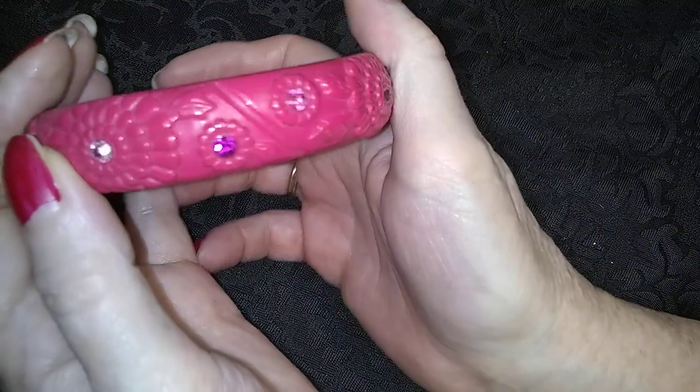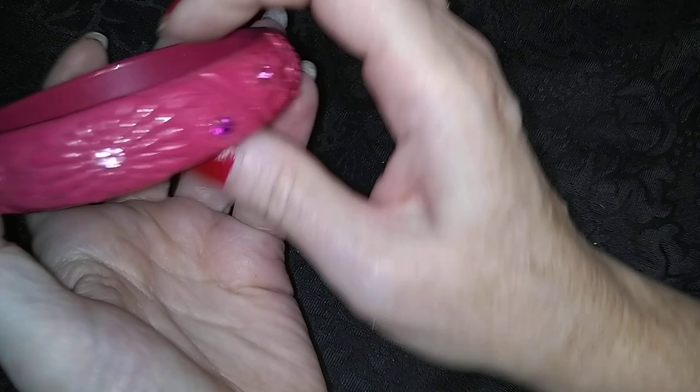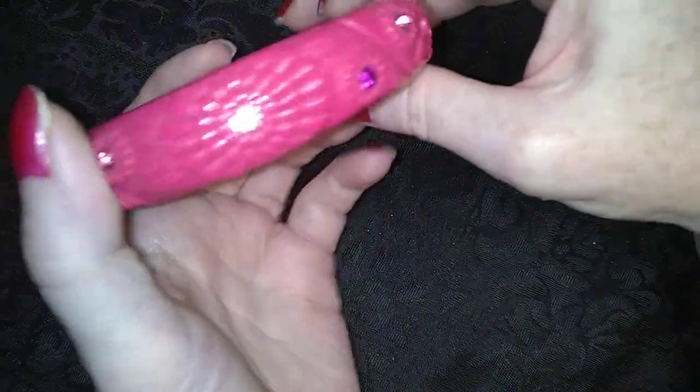Here's a nice little plastic one. It's supposed to look like cinnabar, but it's pink. It's got all of its stones. That's cute. That's a really nice one. Pretty cool.